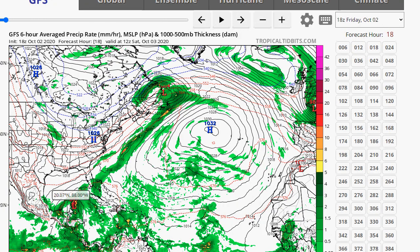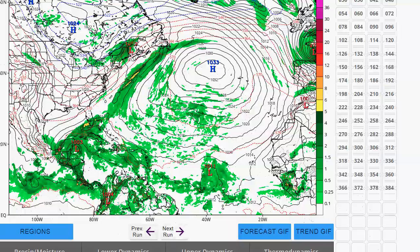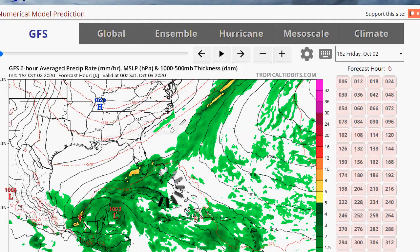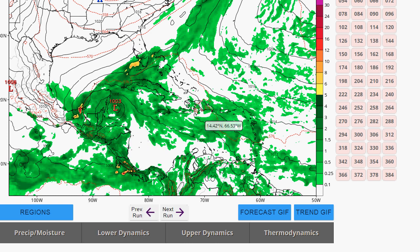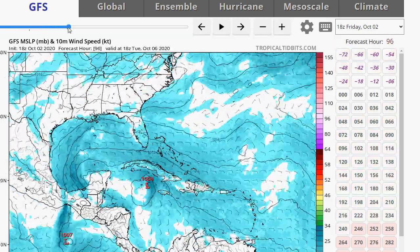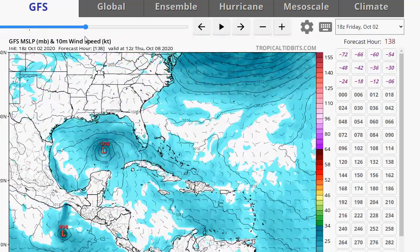The conditions aren't super favorable for Gamma to become a major wind type of storm, but it could still bring some rain. Let me go back to the region we were in here, which is the Western Atlantic, and we're going to look at the winds. Here's the wind. So we can see the wind field with this, and you can see it's not really a huge wind maker. It's going to be mainly rain, but it is a tropical storm. Won't be much wind. It'll be mainly rain and freshwater flooding.